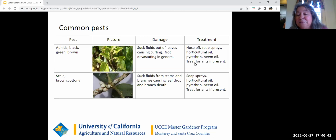And the biggest thing here that you'll see on this is treat for ants, if present. The big thing about a lot of these pests that will collect on your citrus trees is that the ants are at the root of them all. The ants help farm these bugs. The ants will protect the aphids, move them around because they benefit. So when the aphids or the scale, whatever it is, sucks the juices out of your plants, it exudes in some way. I don't know if it pees out or barfs out, but it exudes sugary pee. And the ants love that. They'll feed on that, and they also feed on the black sooty mold that grows on the sugary pee from the aphids or the scale. That's a big combination you'll see a lot on citrus. You'll see the scale or the aphids, and you'll see black mold, and you'll see ants.